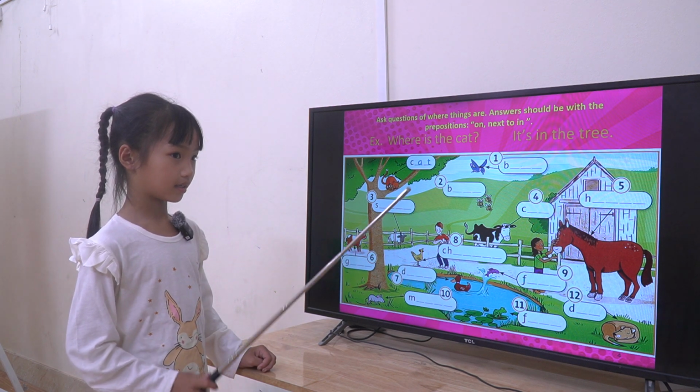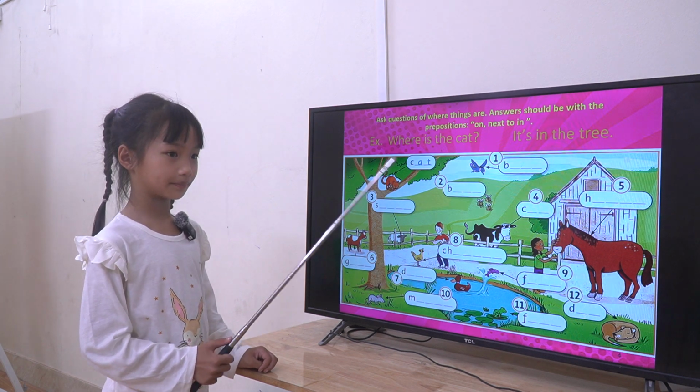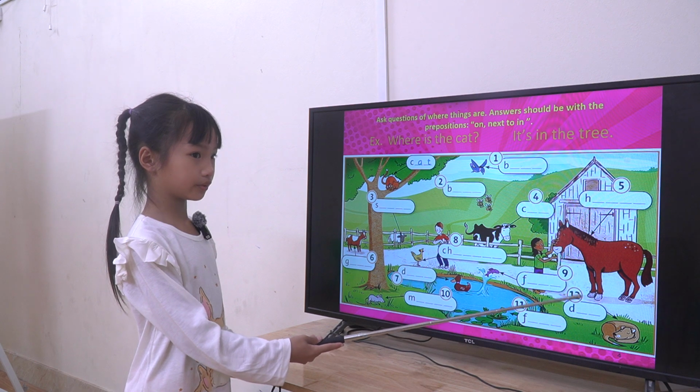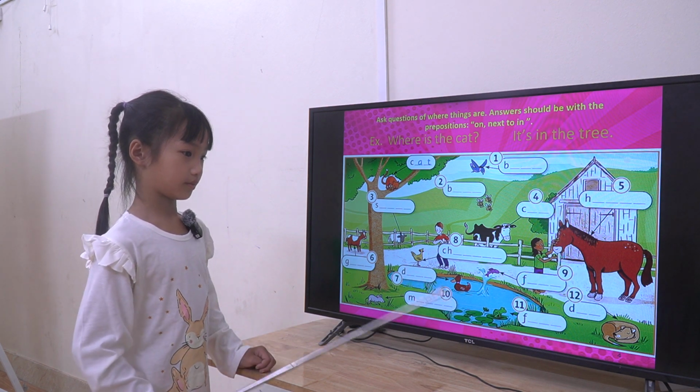Cherry, do you know where is the chicken? Chicken next to Sam. Where is the dog? The dog next to the house. Good job, all right.